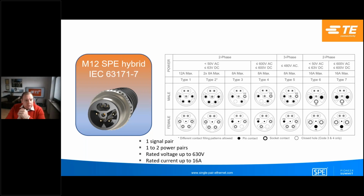If you see there the different types, you can see the type 1, type 2, and the type 3 are only different codings. Then you have a new application with the type 4 up to 600 volts, and then you have the type 6 and 7 for the maximum of 16 amps. And I would say it's a typical power application if you need a lot of power, for example, robotics and so on.